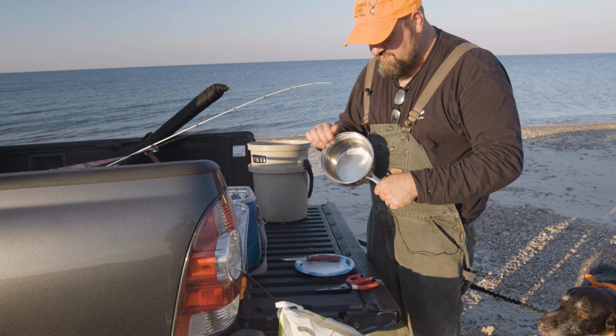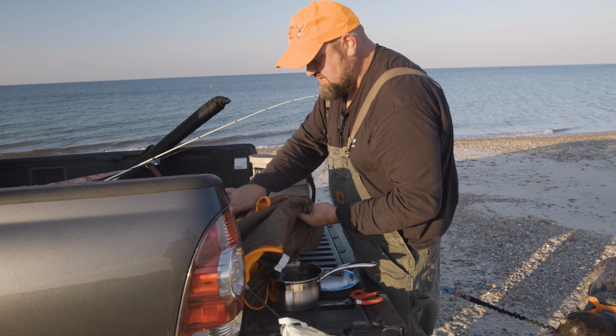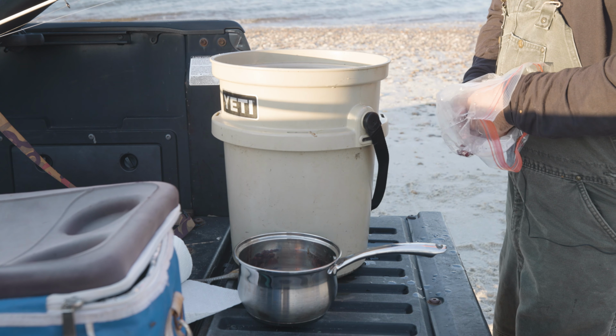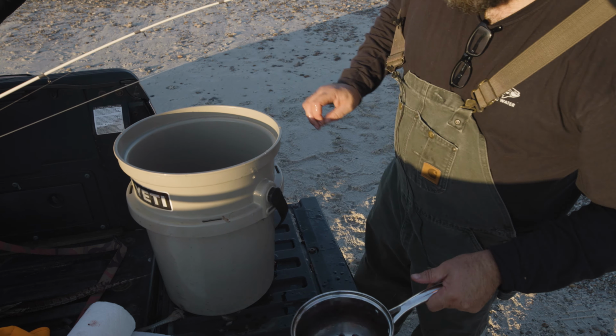All right, did you forget about those cranberries? I did not forget about the cranberries. We're gonna get a nice little sauce going with those for our sandwiches. Pick out the leaves. A little bit of salt water to it. I'm just gonna break these down into a sauce on the fire.